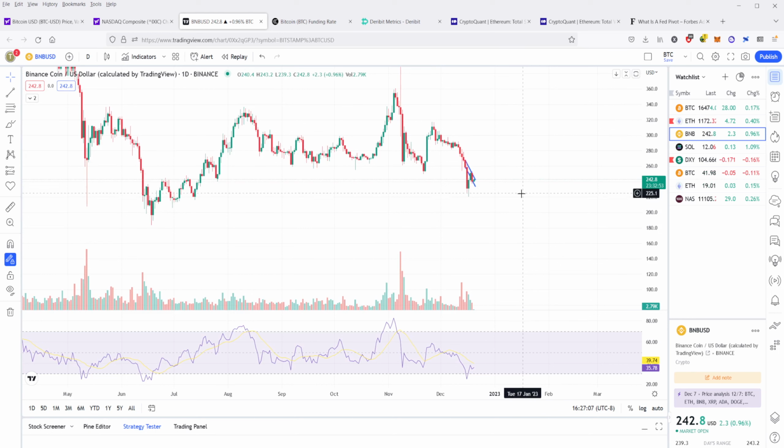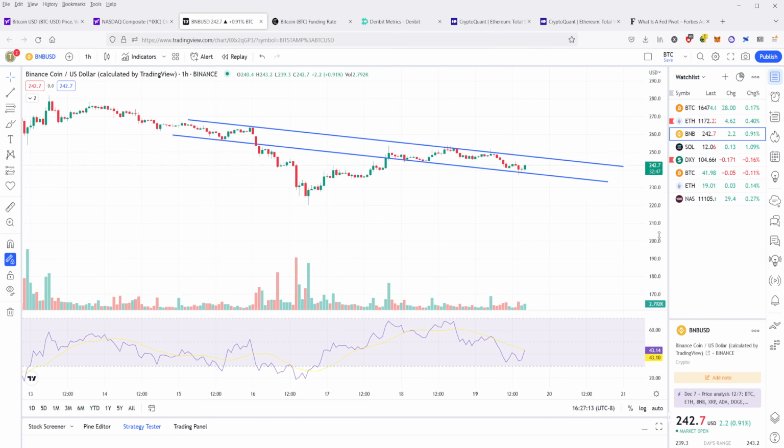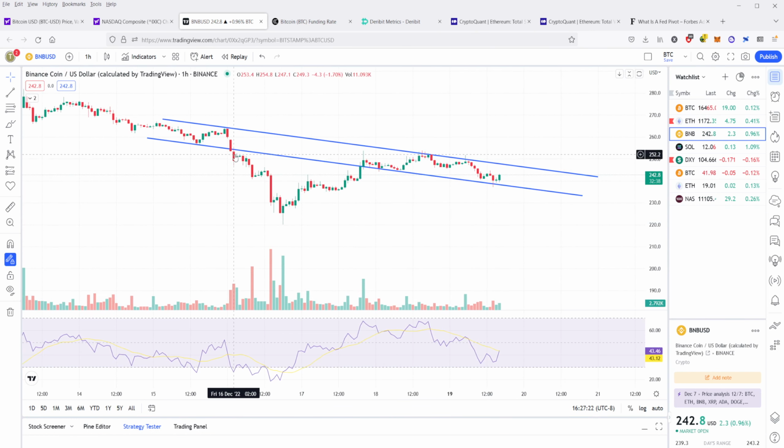Now let's talk about Binance Coin. Binance Coin is in a much worse shape than Bitcoin and Ethereum. Now you see we have this huge drop off, right? I didn't include it as part of my downward channel because it doesn't really fit. Instead, I think this is more of an aberration. This really only happened over about a 2-day period where it kind of dropped out of this channel, and then boom, it's back into this channel again.